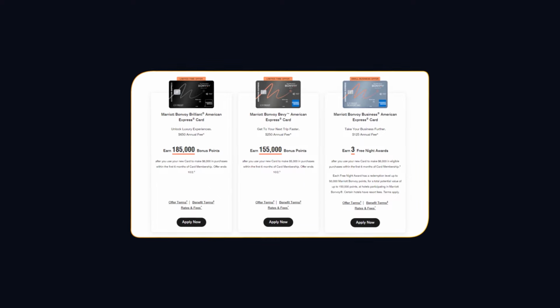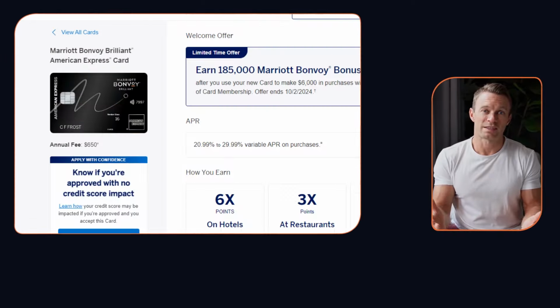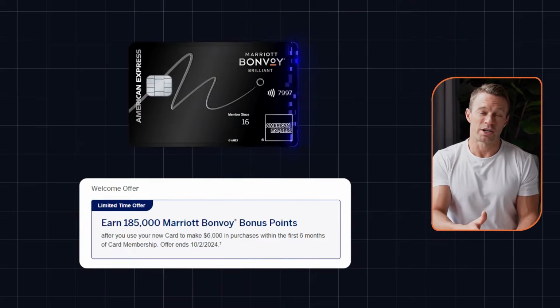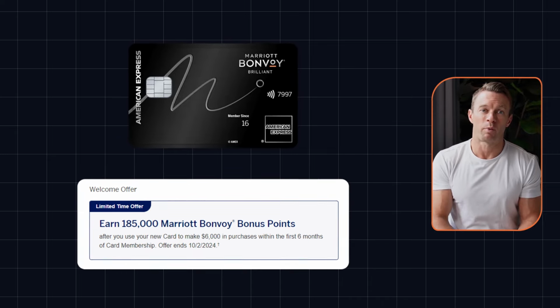So the alternative here would be American Express's Marriott card, the co-branded Marriott Bonvoy Brilliant specifically. And I've gone into more detail in other videos on this card, so I'll summarize the value points here, starting with the $650 annual fee, which is tied with the Delta Reserve as the second largest annual fee within American Express's personal card portfolio. Now, with that large annual fee, right now comes an elevated 185,000 Marriott point welcome offer.